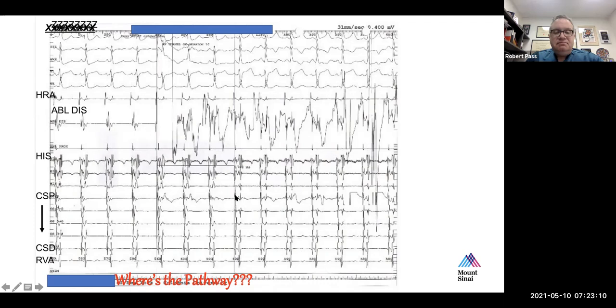And if you look here, I think you could agree that the earliest V is either in the proximal coronary sinus or in coronary sinus 7-8. Once they're ablated, you can see more clearly separation between the A and the V. So this is evidence for the pathway being fairly close to this area near the proximal coronary sinus, and the pathway being successfully ablated, at least acutely.